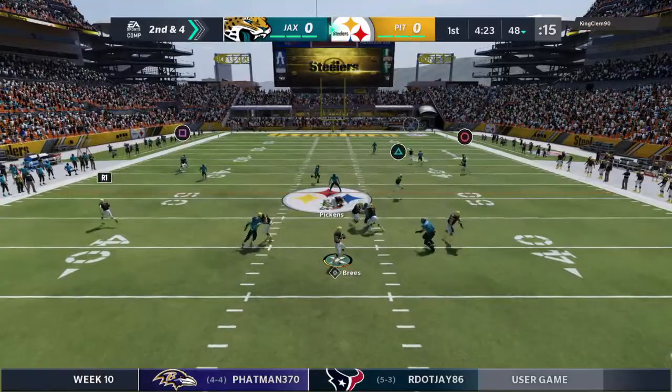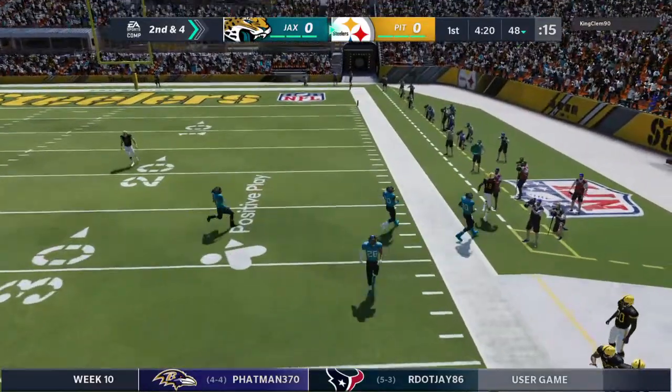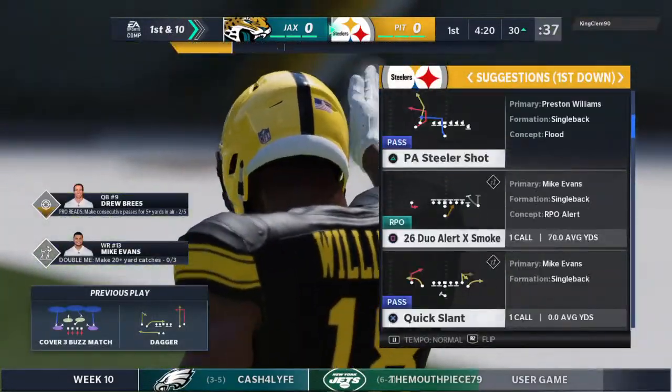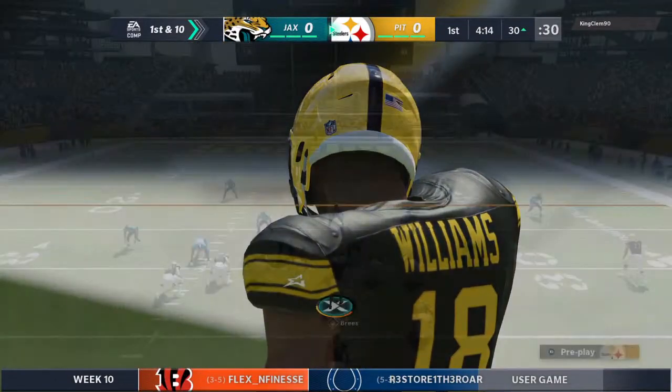From the gun, it's Breeze. Open man, it's Preston Williams. And they'll get this to the 30-yard line before crossing over out of bounds. 22 yards on the catch and run, a 1st down.